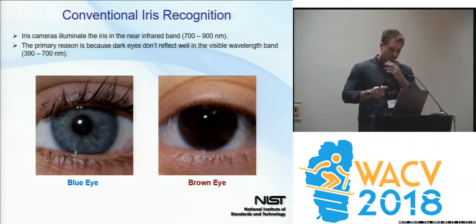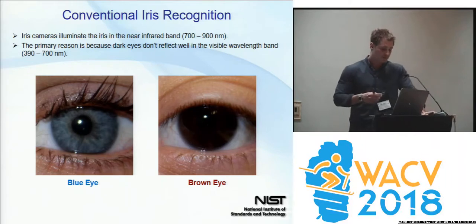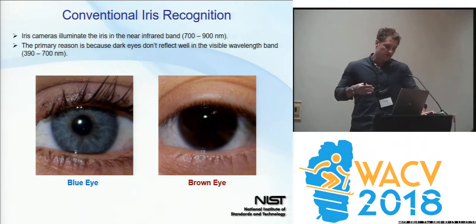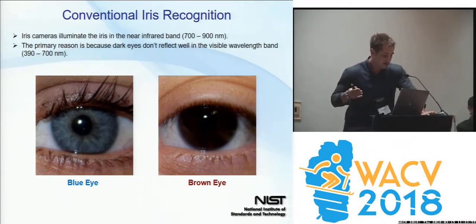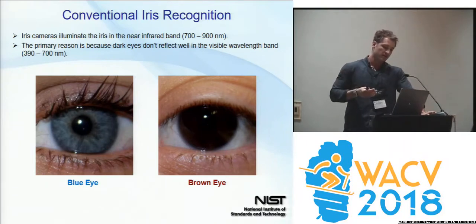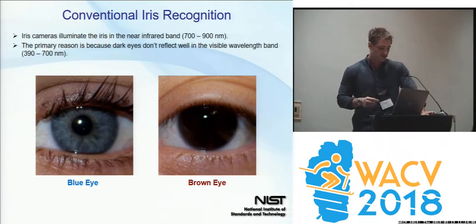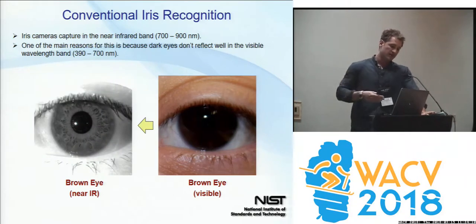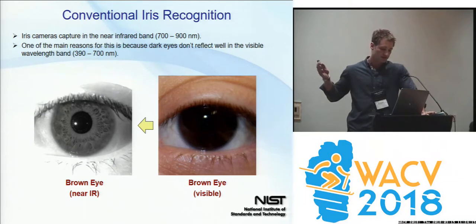And one of the main reasons, I say the primary reason, but I don't know for sure, is because 90 or so percent of the general population has brown eyes, and brown eyes don't reflect well at visible wavelengths, which is not good. But if you look at brown eyes in the near IR, like this example here, you can usually see that a much better texture is presented. You can see the crypts and furrows more clearly. There's much more to match there.